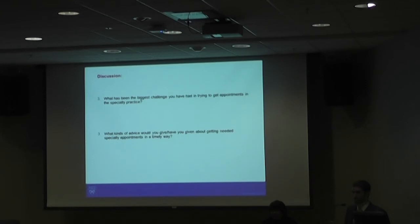If you're not seeing the same provider over a course of time, they don't know you, so they have to get to know you at every visit, which I think diminishes the effectiveness of the care if you're not consistent. I know they have notes, but it's not the same thing as meeting with the same person over the same amount of time.